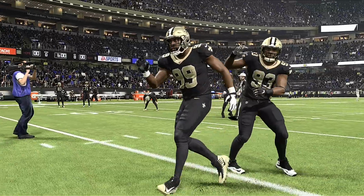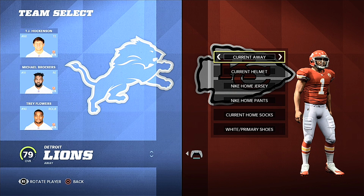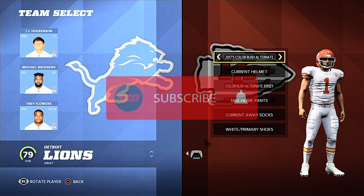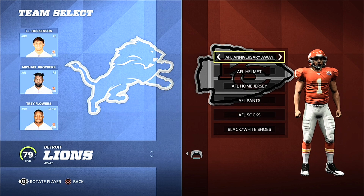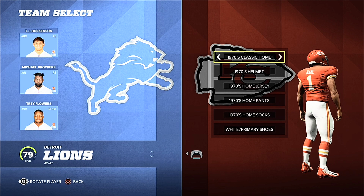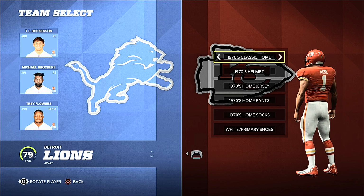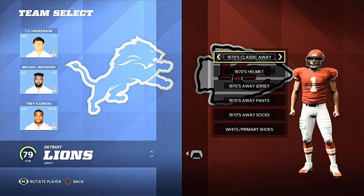Recently, Madden dropped the update, and they tried to fix some things with the zones and all that. It didn't go over too well, but this is not anything about that or the pretty terrible state of the game. This is a video focused on the authenticity updates they did add to the game, like the 1970s Chiefs home and away jerseys. I'm going to go through and show you guys all the jerseys that have been added to the game, as well as some coach likenesses and a few other things.